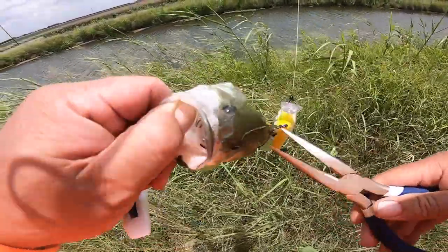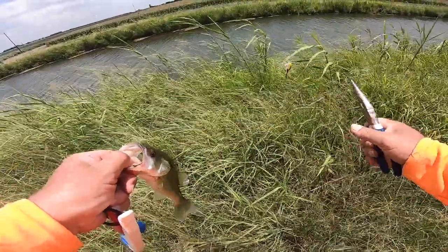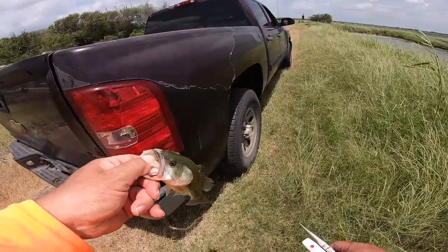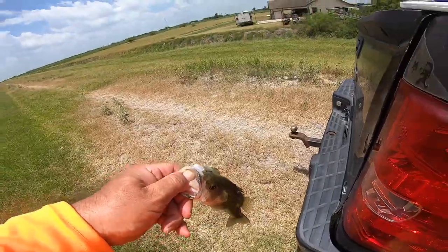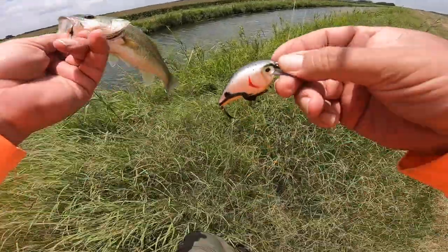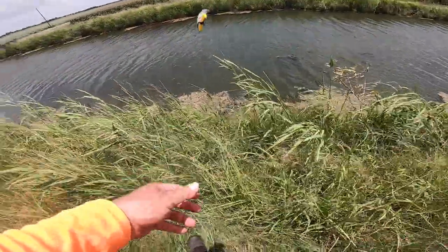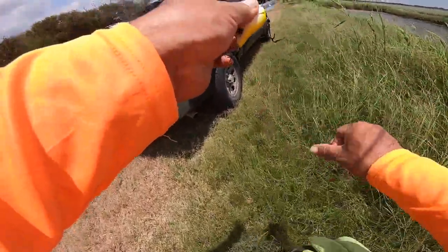Pretty well hooked up here. There we go. Little small bass. Little baby. Small little bass. Come here. Sorry about that. With the Max Lure, yellow belly. Small baby. Little snooky. There you go, bud. Good job. Yeah, still at it. It's a good day today.